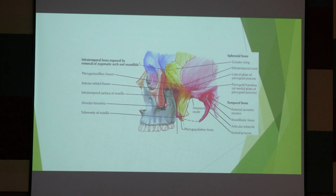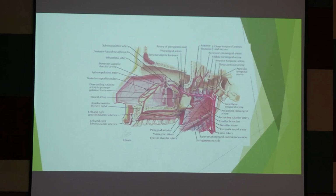This is your maxilla, right? So endoscopically we have to pierce the maxilla, cut through the posterior wall and go to that area, and go laterally and ligate the maxillary artery. Then we can control the bleeding. So it needs an expert hand.